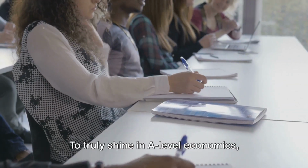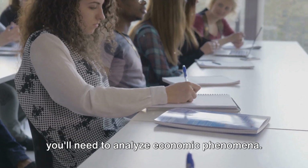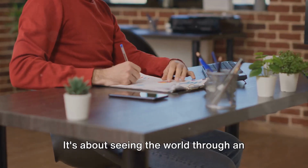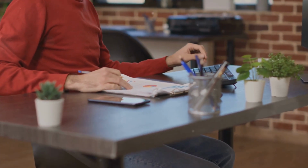But that's not all. To truly shine in A-level economics, you'll need to analyze economic phenomena. This involves applying economic theories to real-world situations and interpreting the results. It's about seeing the world through an economic lens and making sense of complex phenomena.